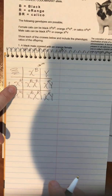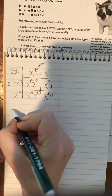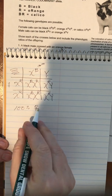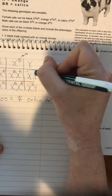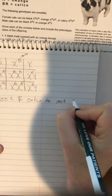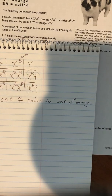Because after doing this work, you also need to write out what the cats look like and what their sex is. So all of the females, 100% of the female cats, and you're welcome to use Linnaeus' symbol, are going to be calico. And that's in a ratio to what all of the male offspring look like. Again, 100% male orange, or orange males. Okay, and there you go, you got it.